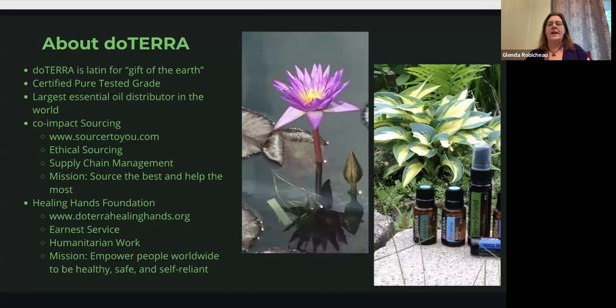And that's why doTERRA has gone to great lengths, and ours are labeled certified pure tested grade. So I'll be talking a lot about our growers and farmers tonight that we work directly with. So when we get the oils from them, they're tested by a third party and they go through an extensive set of testing. I forget the number of tests that it goes through, but it's a whole battery of them to make sure that they're pure and what it is that it says it is. And then after they're bottled, they're tested again just to make sure that nothing has changed.